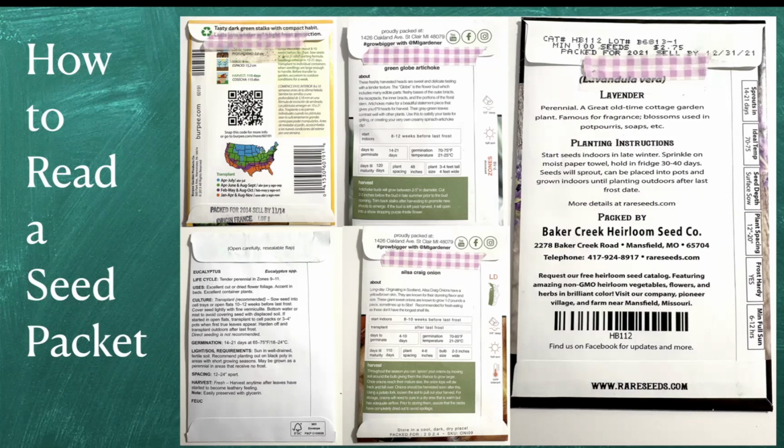Radishes only need about 1 to 3 inches apart, where a broccoli plant needs something like 18 to 36 inches to have enough room because they get big leaves. And so you want to pay attention to where you plant them. And that'll be when you're planting them out in the garden. In your seed packets, if you're starting them indoors from seed, just put them in that little cell and it'll be fine.